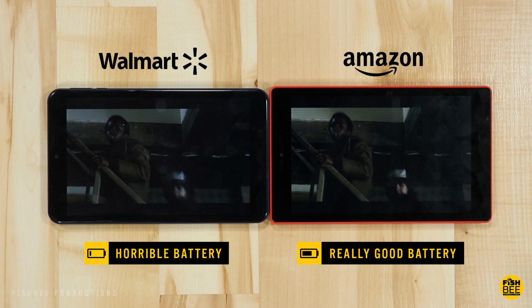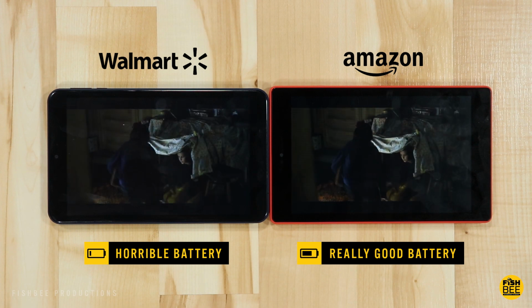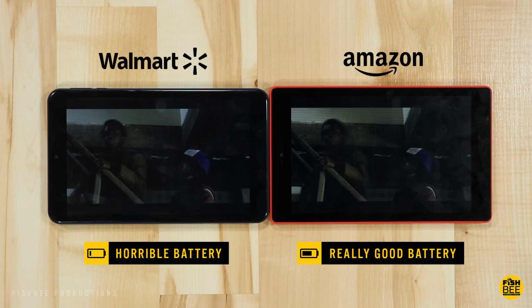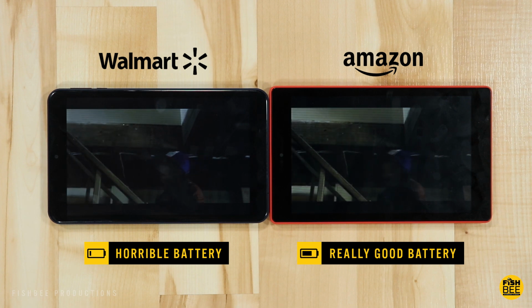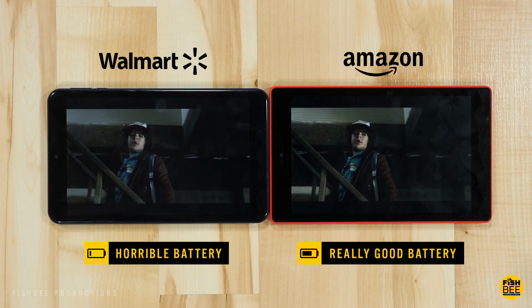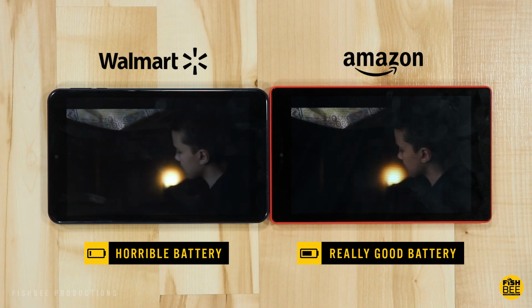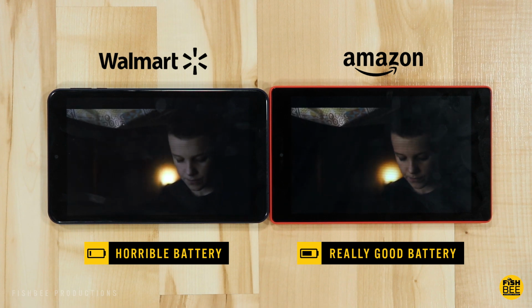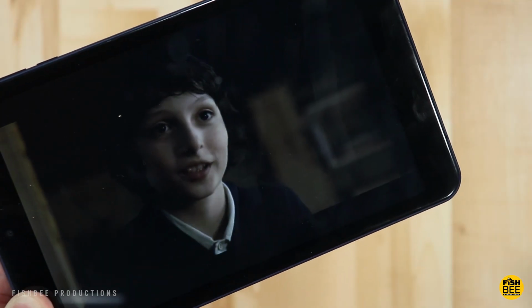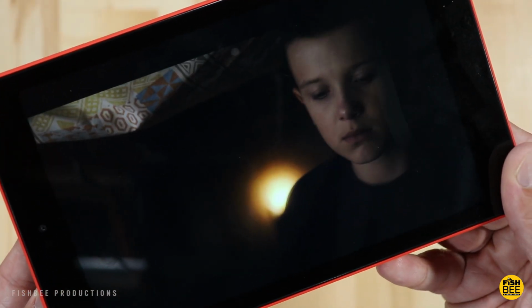While watching Netflix, the battery life seemed to drain a lot faster on the On tablet than on the Fire HD8. For example, the Fire HD8 went down about 8%, and on the Walmart tablet, it went down 20%. So it's not even close. I really thought this comparison would be extremely close. Maybe one just edges out the other by a hair. But each test that I've done so far, there is one clear-cut winner almost every time.